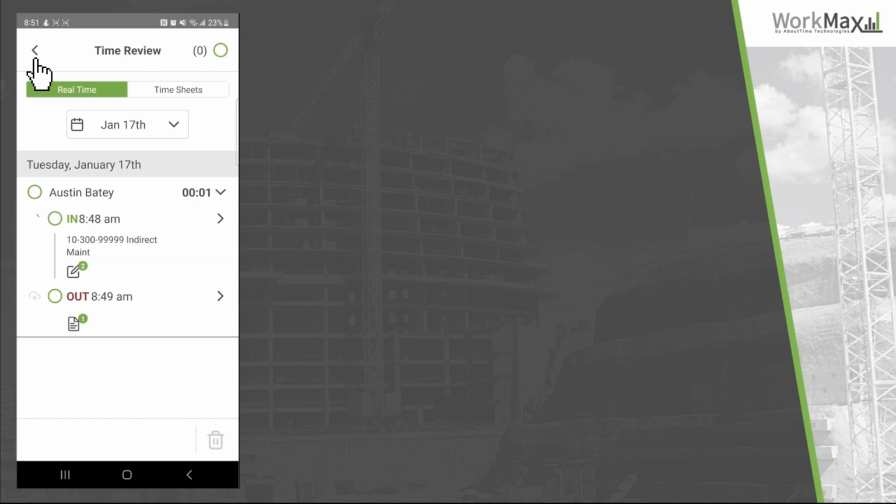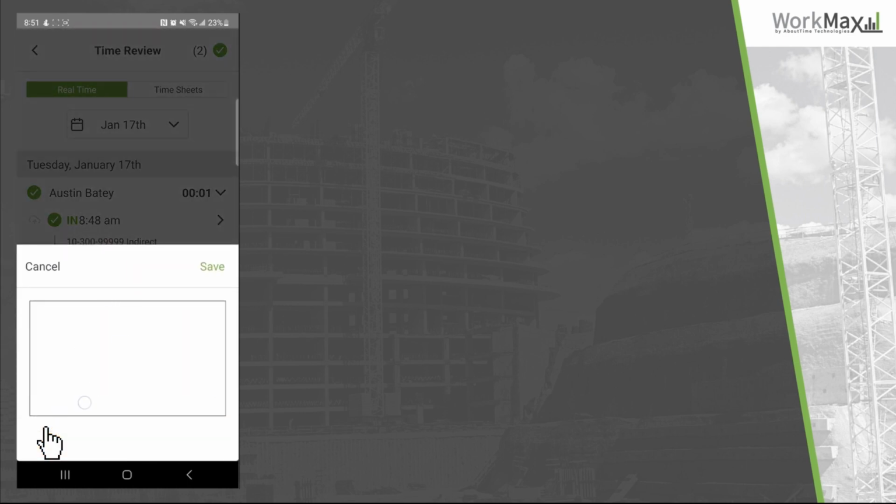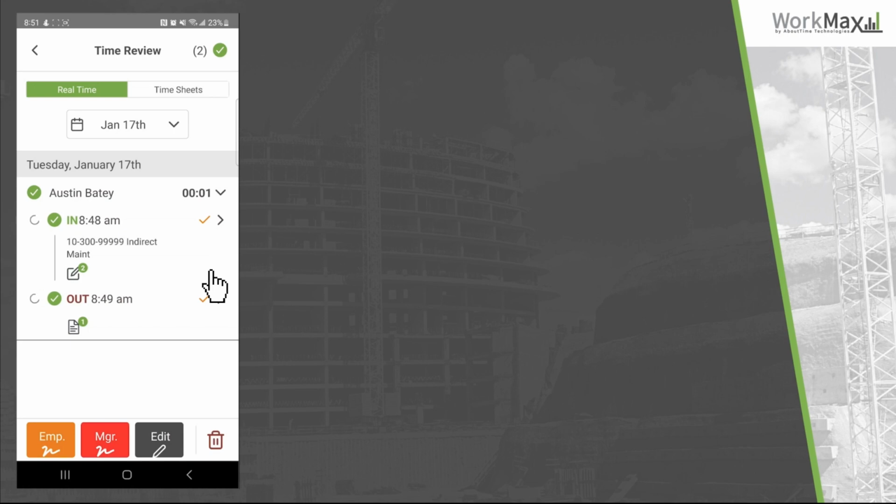Now, if we go back, there's also another way you can sign off on these records, and it's by selecting the bubble next to your name and then selecting either your employee sign off or manager sign off. Of course, you just go ahead and fill that in and then hit save. And that is our time review process.